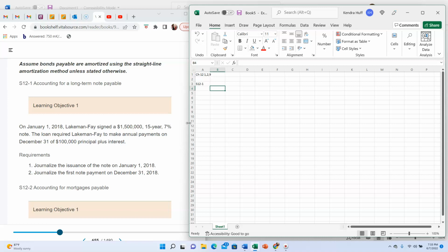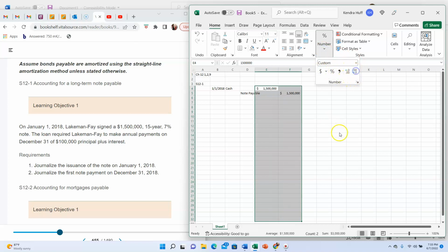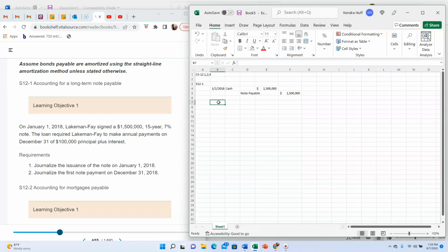On January 1st, 2018, Lakeman Frey signed a $1.5 million, 15 years, 7% note. The loan required Lakeman Frey to make annual payments on December 31st of $100,000 plus interest. So January 1st of 2018, they borrowed some cash, $1,500,000 to be exact, and they signed a note payable for it. Let me do my dollars and commas so I can make sure I'm typing in the right numbers.